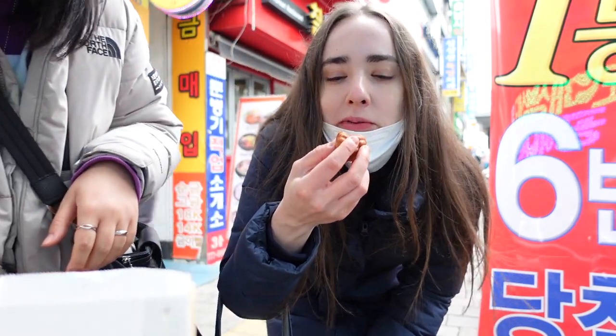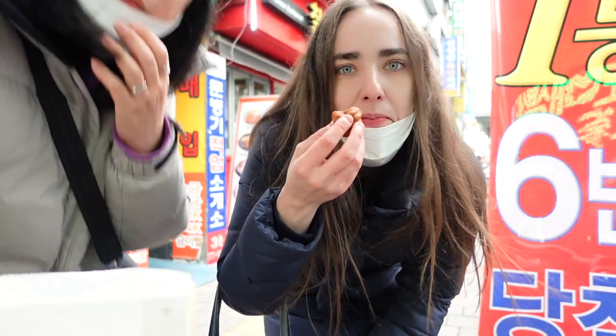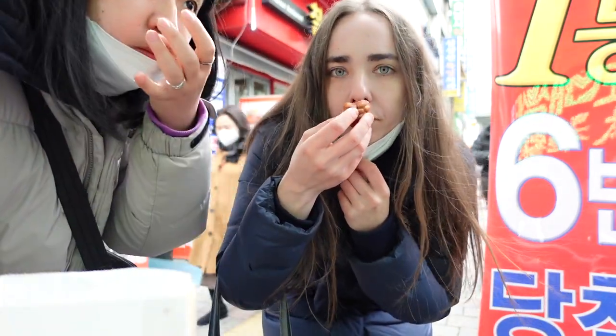Red bean. I got goguma. But I prefer the red bean better. Red bean's always the best.